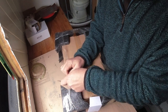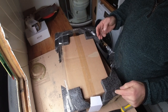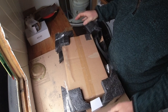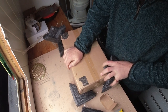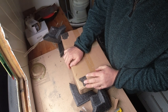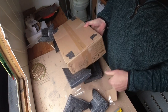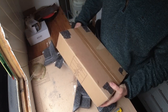The packing for this is rather good. I was quite impressed with all the bits of foam on the edge to protect the parcel. And from what I could see with all the parcels, not one of them was damaged. They were all in really good condition. So the local parcel company that brought it, Hermes, I've never been impressed with Hermes. Every time I've had a parcel off them, it's been damaged or opened or looks like someone's had a good look inside. But this one, obviously the packing was really good and all the parcels are intact, so that's good.